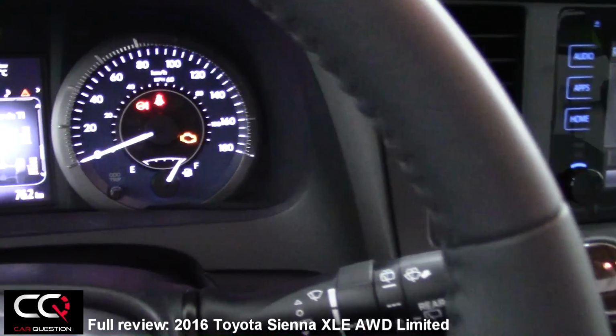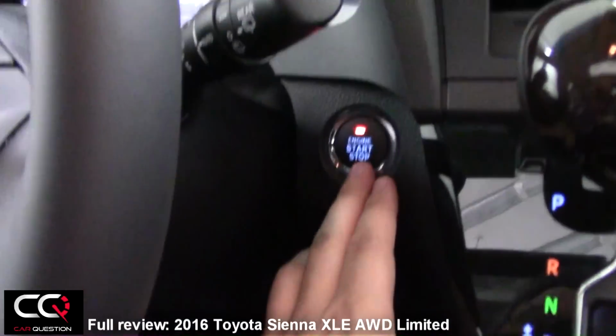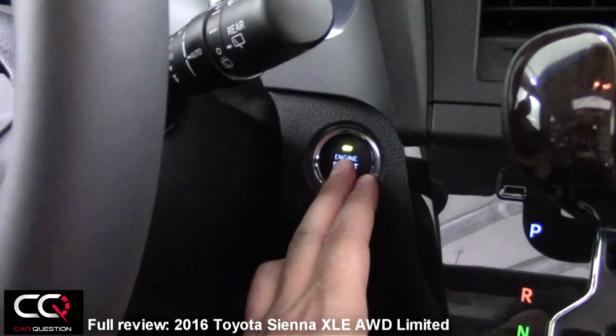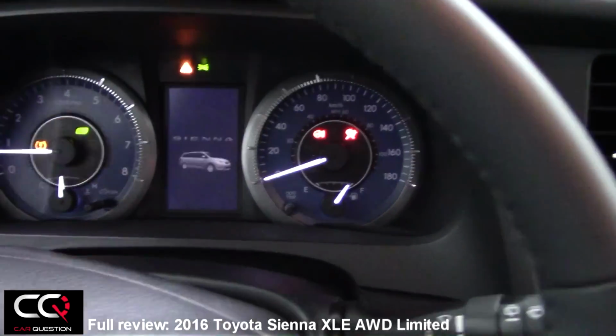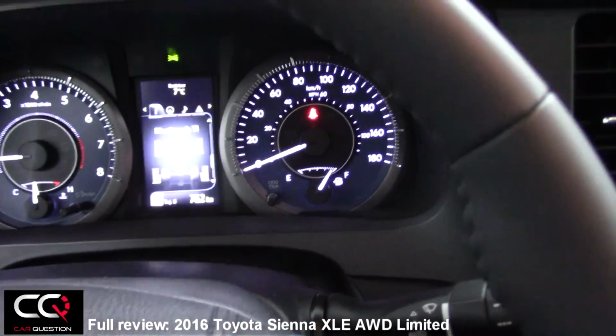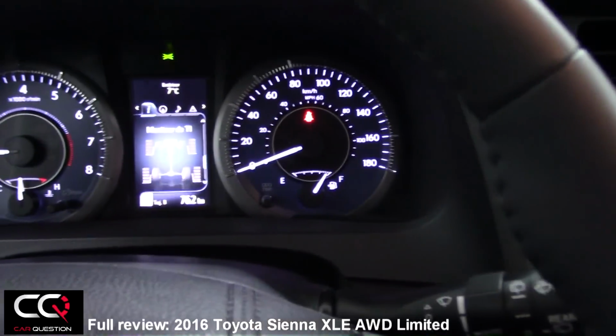Right now the car has been running for a long time. I'm going to start it because I don't want to lose any battery, so I'm going to hold my foot. There you go, and I won't have that display showing me that I need to recharge the car, but right now it's been running for like 3 hours like that.